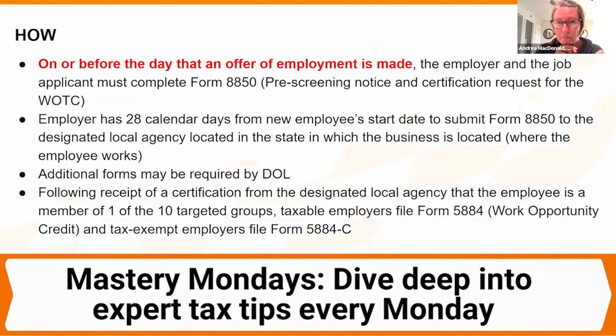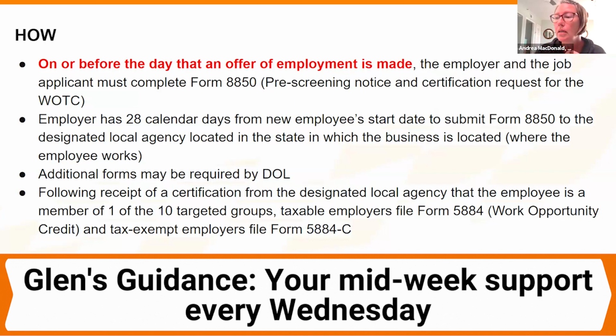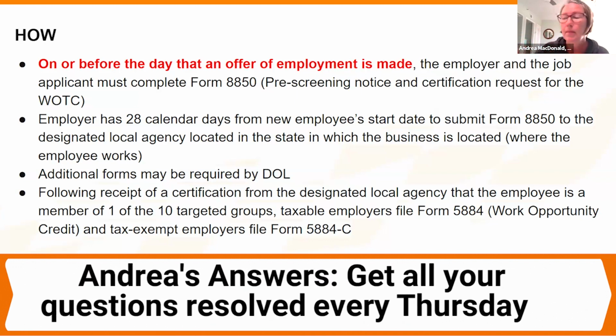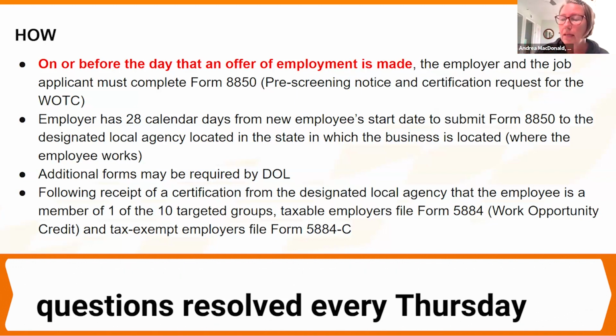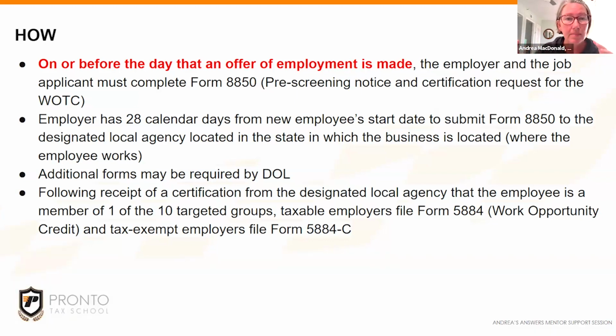Now, I do want to point out, this is where some of the verbiage with the IRS stuff gets a little wonky because this is like the literal wording from the IRS site. To the designated local agency located in the state in which the business is located. But then they go on to say in parentheses where the employee works. Now we know in this day and age where the employee works and where the business is located might not be the same. And so you might have to dig a little bit more deeply depending on the circumstances. There may be some additional forms required by the Department of Labor because remember, this is a joint credit. This is jointly administered between the DOL and the IRS.